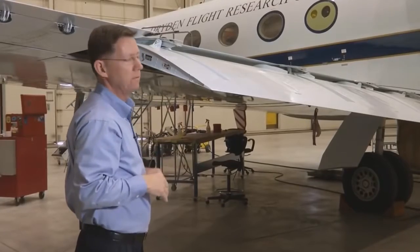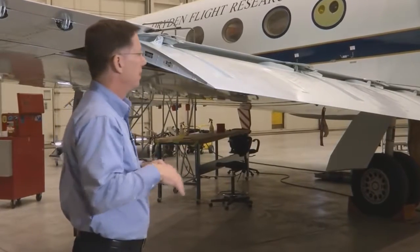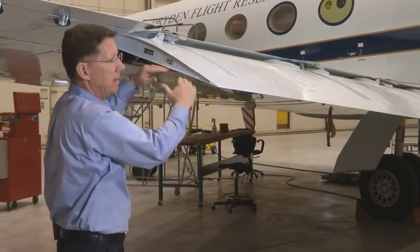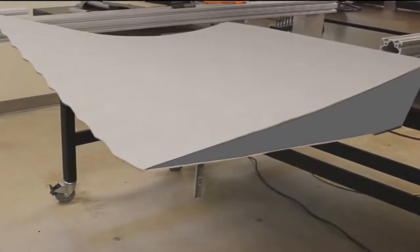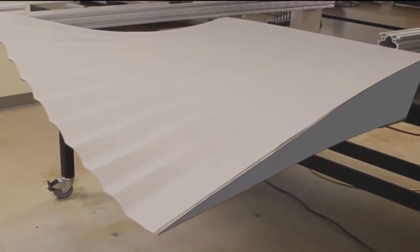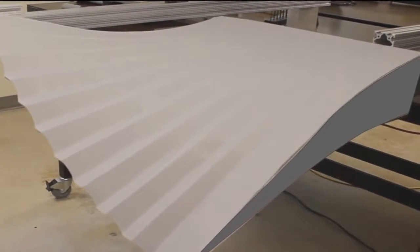And what this aircraft's going to do for us now is we're going to develop a technology in flight, demonstrate it, and have this so that instead of coming out like a board and moving down, it's actually going to morph into a shape that's more uniform and connected. And that would make the aircraft flap much more efficient and less drag.